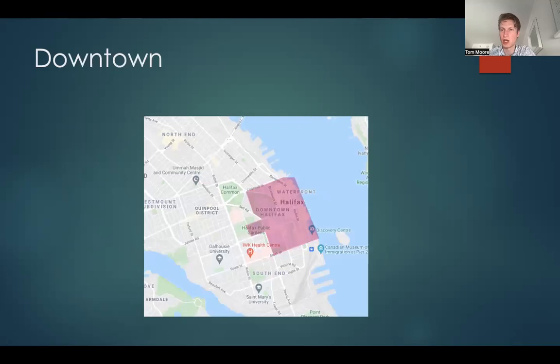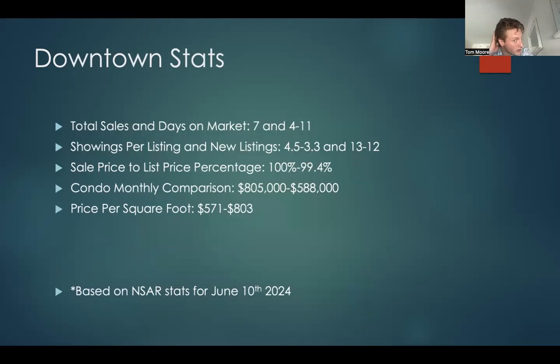Downtown Halifax. All condos we're pulling from here. Just not enough houses being sold to warrant a stat on that. Total sales, we saw 7, days on market 4 in April, 11 in May. So a bit of a steeper rise there. Showings per listing, we saw it go from 4.3 to 4.5 to 3.3 in May. And new listings, we saw it drop 1 from 13 to 12 in May. Sale price to list price percentage, we saw it at 100%, dropping to 99.4%. So still quite a strong seller's market there.